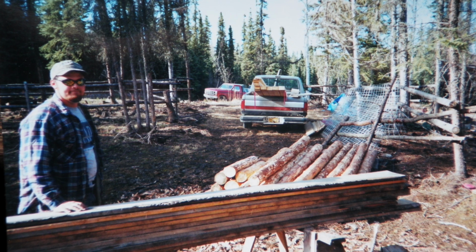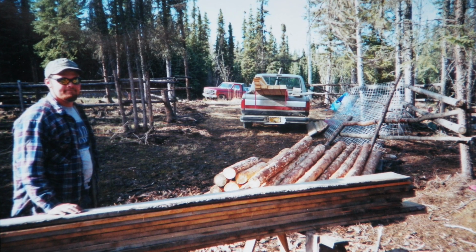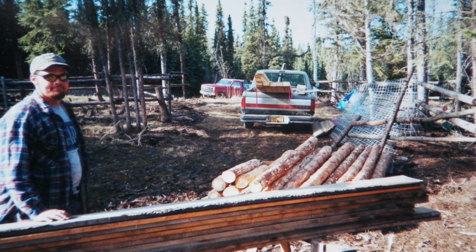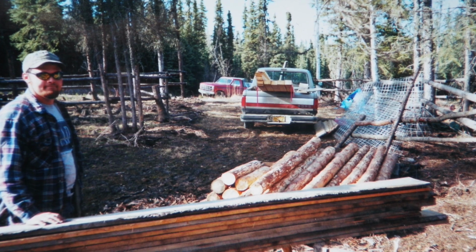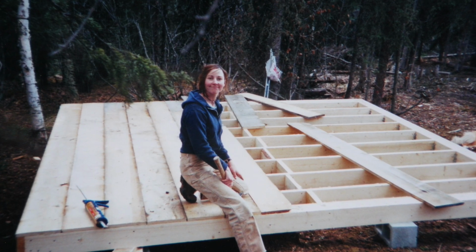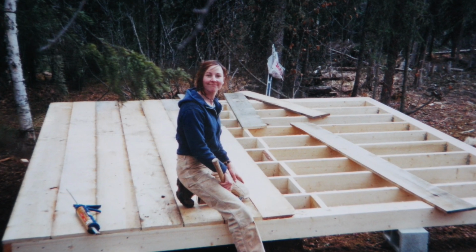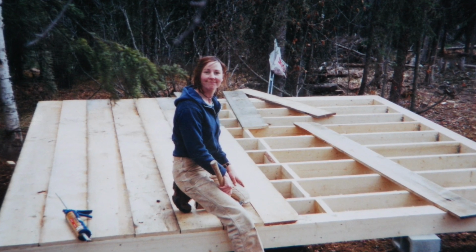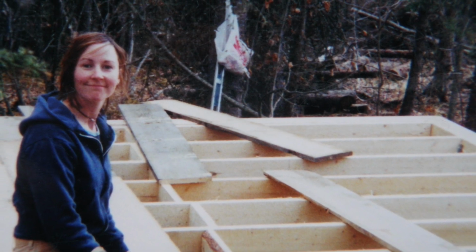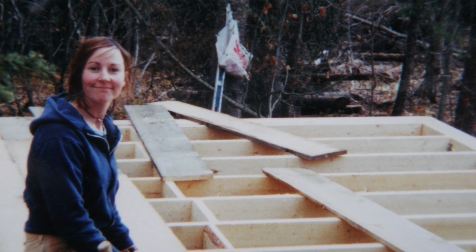Here you can see that we've got a pretty good stack of logs already peeled up. We brought in some 1-by material to make our floor with. Now what we ended up doing is we built a 3-ply ring beam and then 2-by-8 joists and 2-by-8 ring beams. This is the face of somebody who is ready to get out of a tent.